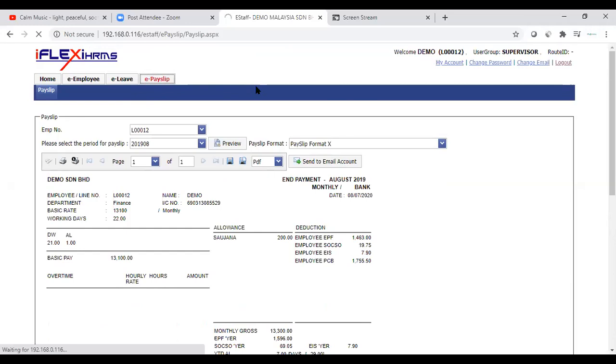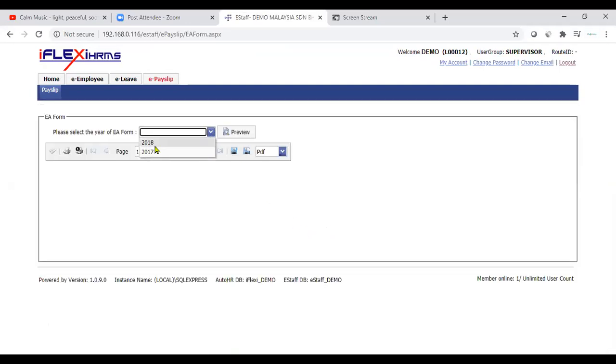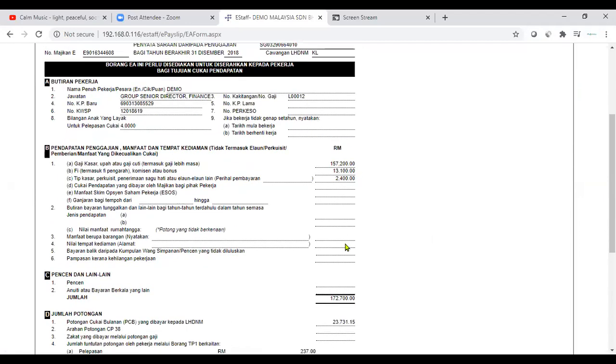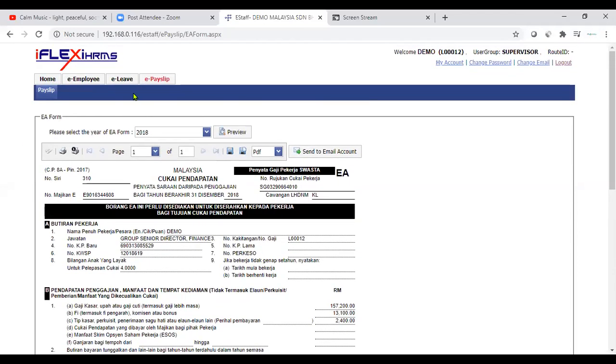The rest, like you can view your EA form. Let me show you the sample. Of course, all the past years' EA forms are listed here for your choosing. So all the reports are the same. You are welcome to print out and then convert to PDF.